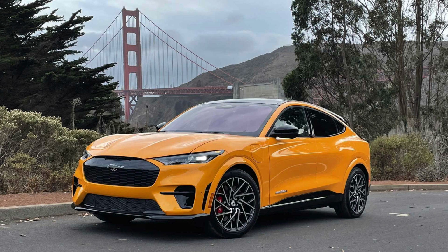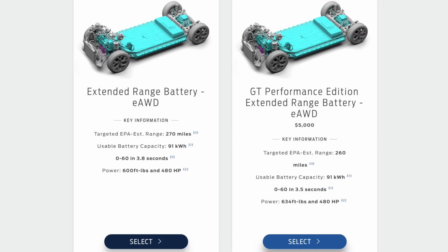Now, I mentioned that there's an even higher version of the Mach-E GT, and that is the Performance Edition. That is gonna give you about 34 more pound-feet of torque. It's gonna drop that 3.8 seconds 0 to 60 all the way to 3.5 seconds for when you really wanna nauseate yourself and your passengers. And it's gonna give you a MagRide suspension, which is gonna be able to adjust depending on which setting you're in. It's gonna give you summer performance tires over these all seasons, although they're the same 245 width, and I believe they're 225 width on the standard Mach-E's.